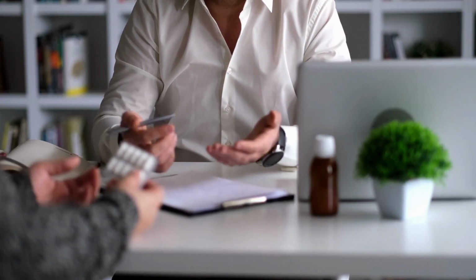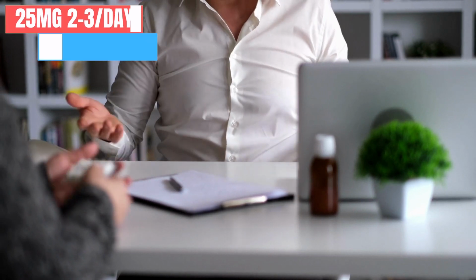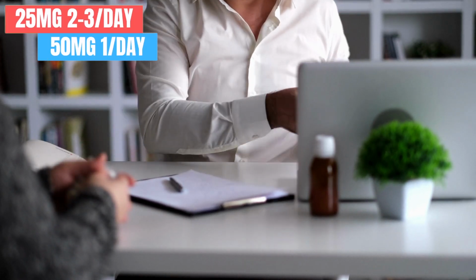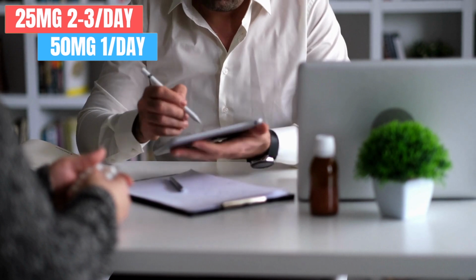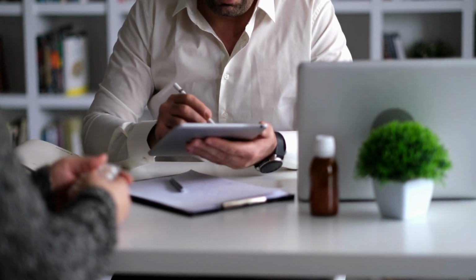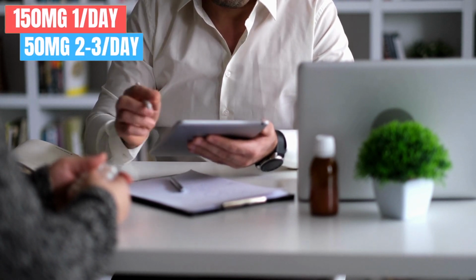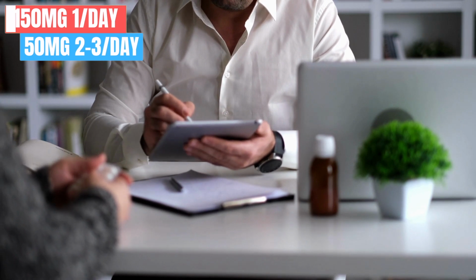However, just to provide you with some broad guidelines, most doctors start off with a dose of 25 mg 2 to 3 times a day or 50 mg once a day. If needed, your doctor might gradually increase this dose up to a maximum of 150 mg once a day or 50 mg 2 to 3 times a day.